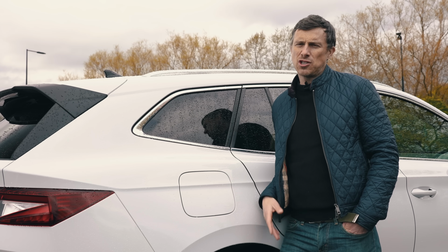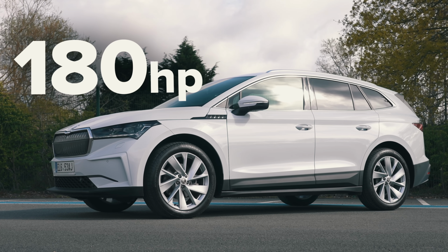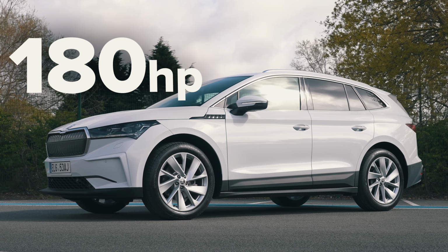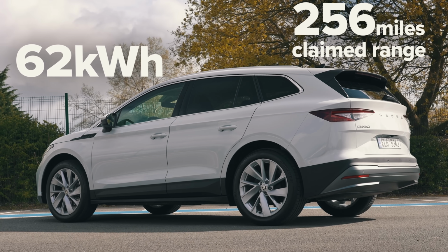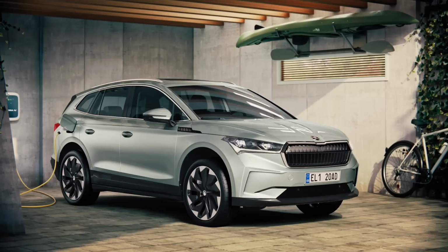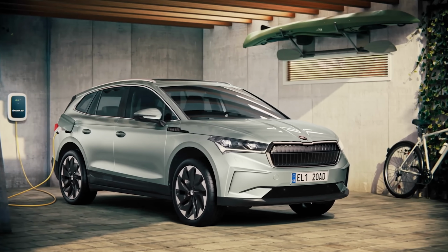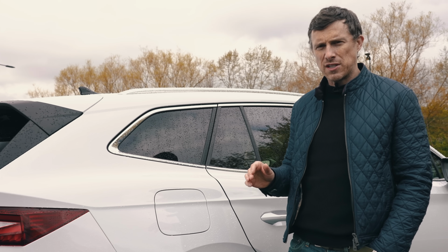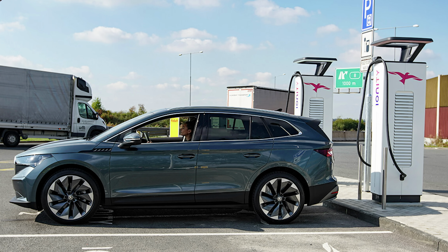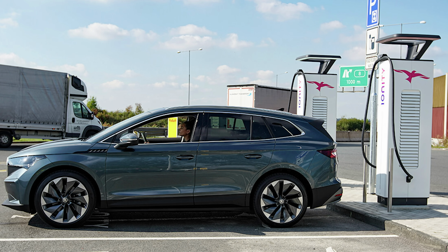Right, let's talk about batteries, charging and motors and all that stuff. So this is the entry-level 60, and this car has a 180 horsepower motor that drives the rear wheels. You get a 62 kilowatt hour battery pack, which gives you a claimed range of 256 miles. You can charge it using your home wall charger, a 7 kilowatt charger, and that'll take about 9 hours. Though if you have the car fitted with the optional rapid charging facility, if you find a 100 kilowatt charger, it can go from 0 to about 80% full in just under 40 minutes.